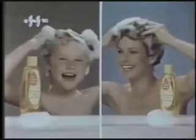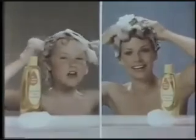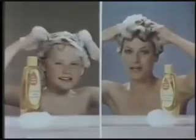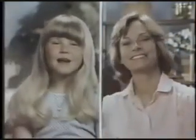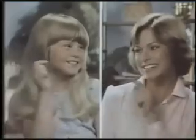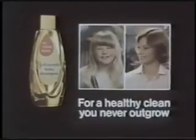My mother uses my shampoo. My daughter uses my shampoo. Johnson's Baby Shampoo. Johnson's cleans gently. No more tears. So it can't hurt my hair. And unlike some other baby shampoos, it can't harm my eyes. Johnson's gives my Julie's hair that clean, healthy look. Johnson's leaves my mom's hair so shiny. And I want my hair to look just like hers. Johnson's Baby Shampoo from Johnson & Johnson. For a healthy looking clean you never outgrow.